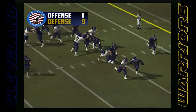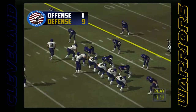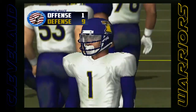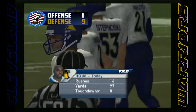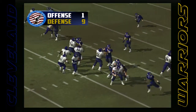Stubbs will hand it off. TXE. Stumbling. Picks up about a yard on that run. This time, double tight set. TXE gashes him. Picks up the first down. Falls forward. Looked like six. He has 3 yards to go over 100. So I'm assuming they're going to hammer this away, give him that 100 yards.